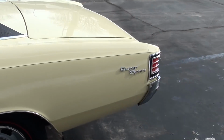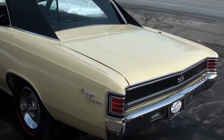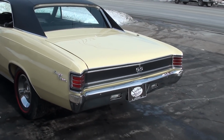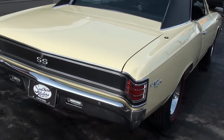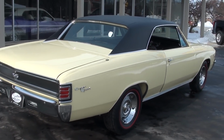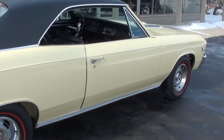We actually bought this car out of Georgia. We bought it from a dealer that had this car in his private collection. And again, this is a true 138 Super Sport. Car was restored, he said, back to factory specs. It's got 89,000 original miles on the car. He said there's just a couple thousand miles on the car since it's been restored. And it is slick, guys.